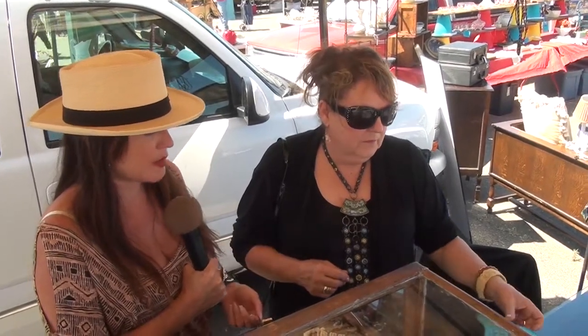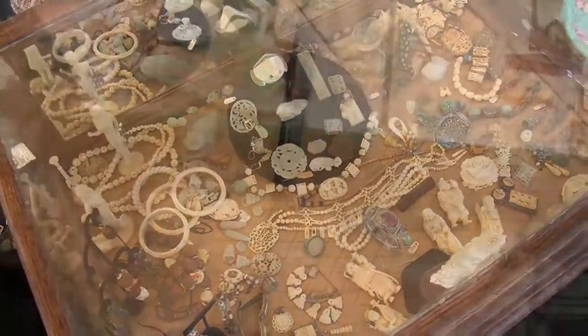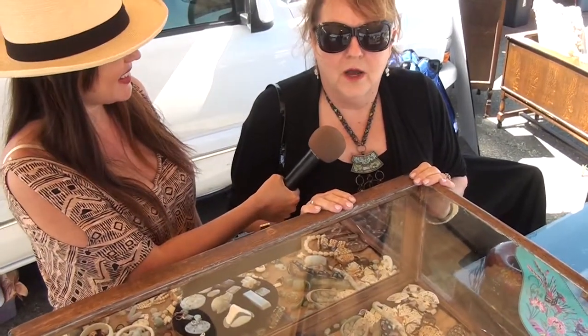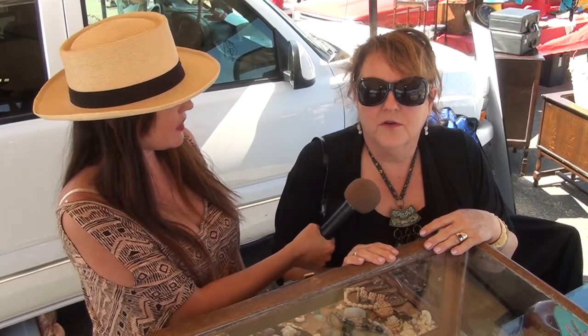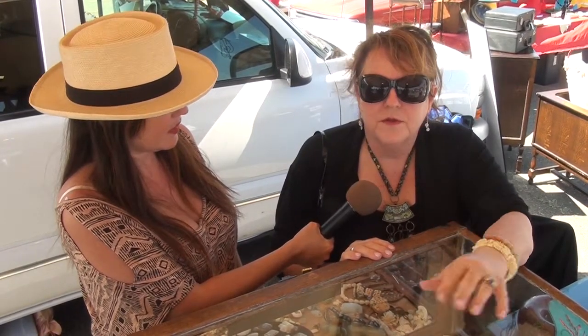So that's gorgeous. They start at $20. Well, that's a bargain. What a great deal. And look at that workmanship. That's fabulous. They specialize in ivory, jade, coral, and kingfisher, all natural materials that are hard to get. They're hard to find, hard to get. Most of this is from the 20s or the turn of the century.